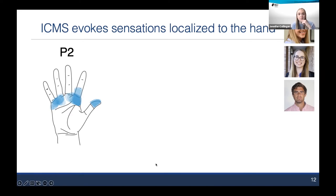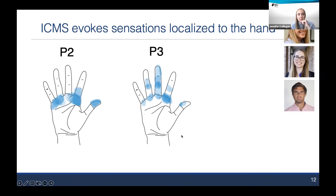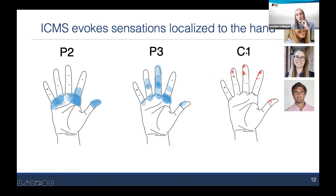For participant P3, you can see there are sensations again across all of the digits, sometimes moving a little bit further up towards the fingertips. And then for participant C1 in Chicago, we get good coverage of the first four fingers, and again, mostly on the fingertips in this participant. So there are still some differences related to the array placement and the types of sensations that are generated.